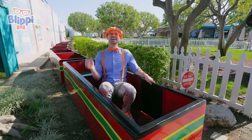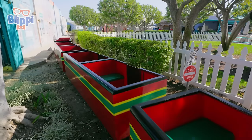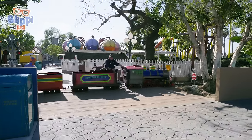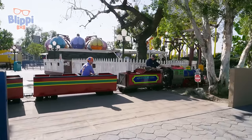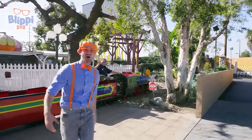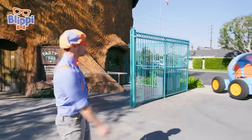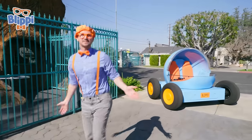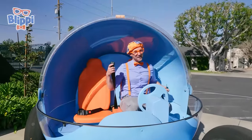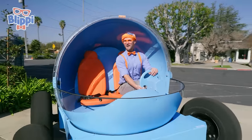All aboard! I'm ready. Wow! That was amazing. Thank you so much. Wow, I sure do love trains. Wow, it was great being able to sightsee. Oh yeah, speaking of sightseeing, the Blippi Mobile. Let me hop back in so then we can keep exploring. Gotta buckle up. All right, here we go. Woohoo!